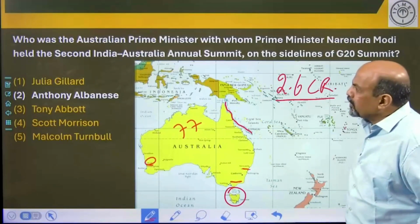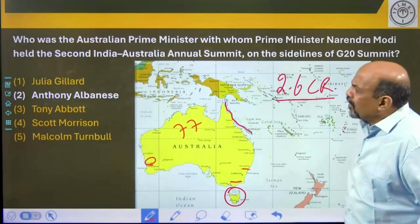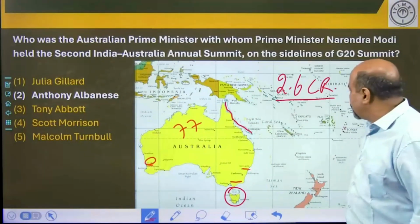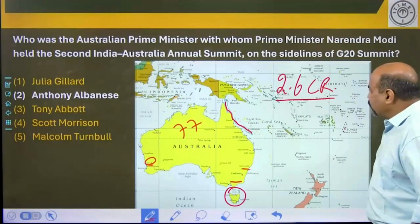So I guess that's about it. Gillard, Abbott, Morrison, Turnbull, they're all former prime ministers of Australia. Not much to discuss there. Okay.